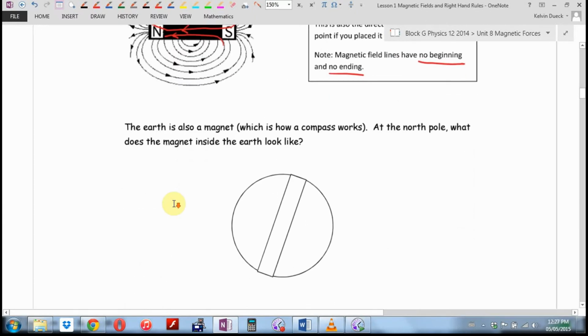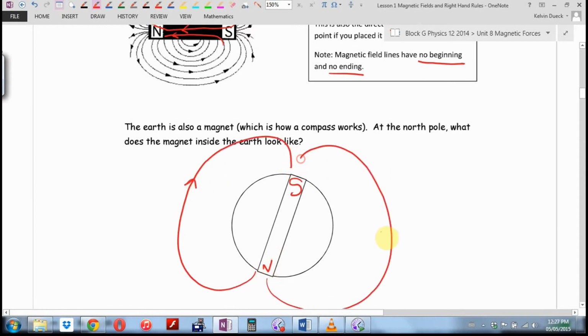The Earth is also a magnet, which is how a compass works. At the North Pole, what does the magnet inside the Earth look like? Which magnetic pole is up north? Make that a better N. It's exactly the opposite of what you thought. So that's why magnetic field lines point from what to what? So the Earth's magnetic field would look like that. And that's why a compass, which will point in the same direction as the magnetic field, will point north, geographically, which is magnetic south.